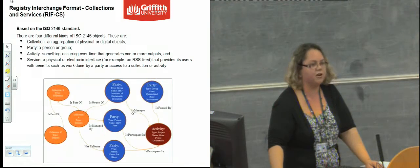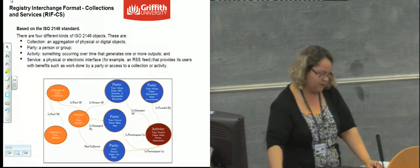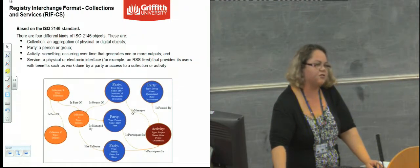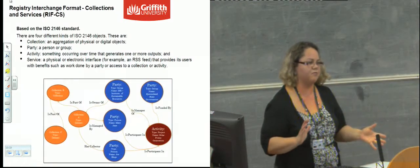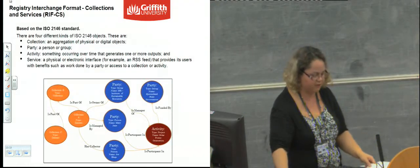So a collection might be a data set or a collection of research data. A party is the researcher who created the collection. An activity is the project that funded that research. And a service is something a little different, such as an RSS feed. But the important thing to notice in this diagram is actually that it describes the relationships between the objects. And for Griffith, that type of information, the relationships between objects, didn't actually exist in any of the systems that we were drawing data from.